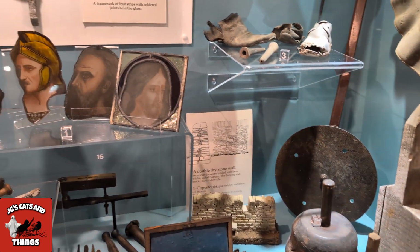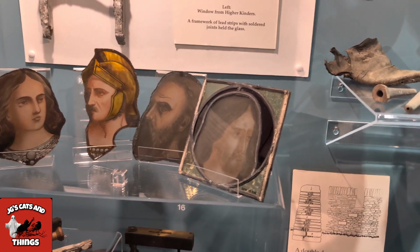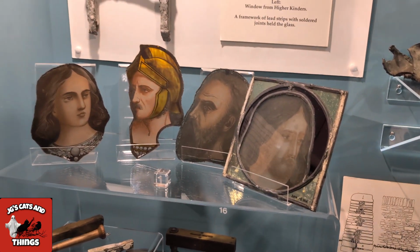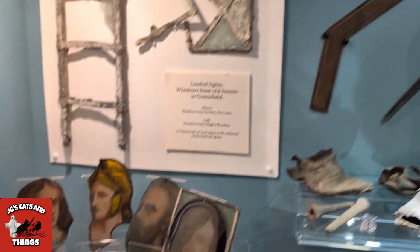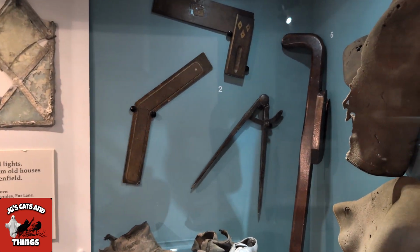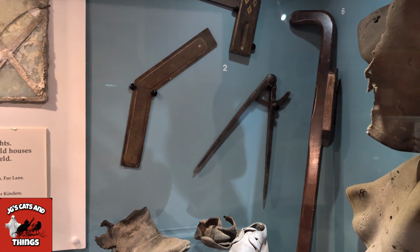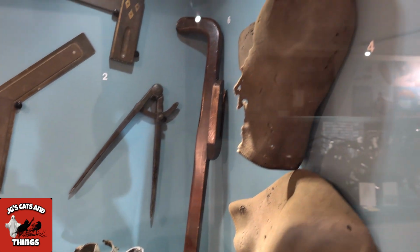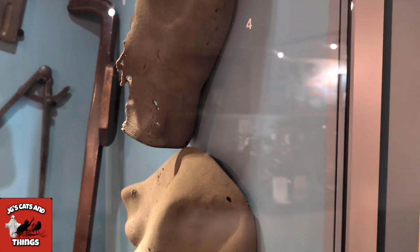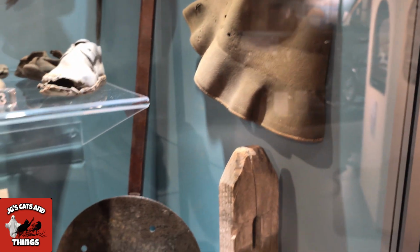Oh, they look like stained glass windows from perhaps a church or something. Number 1, stained glass from St. Chad's. I was correct. But they are definitely not boomerangs. That's for sure too. Mason's instruments for setting out curves and angles. Whoa. They look like very old hats. It's all old hat.